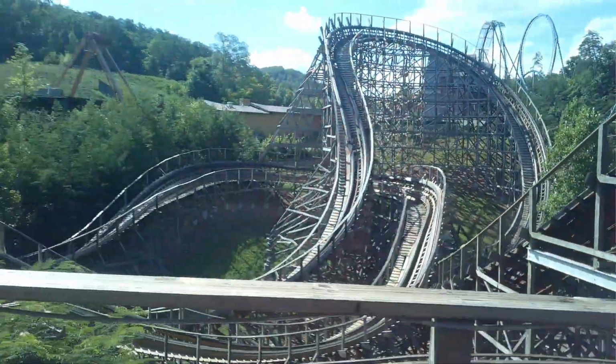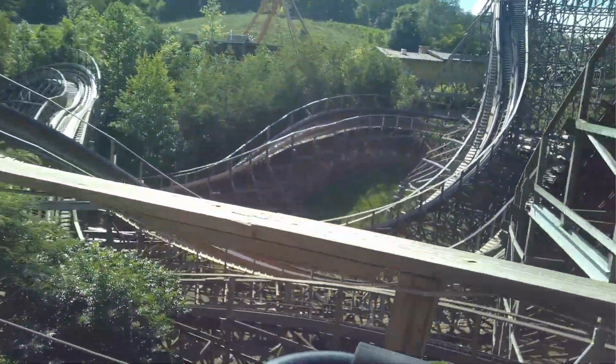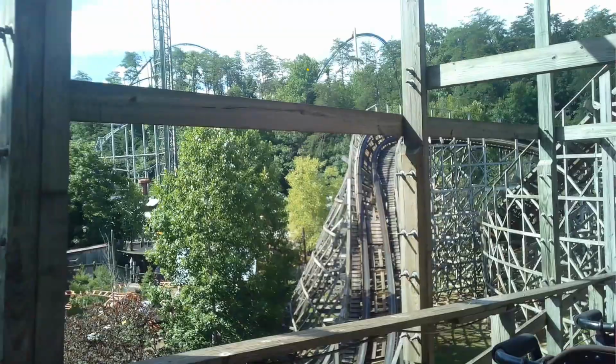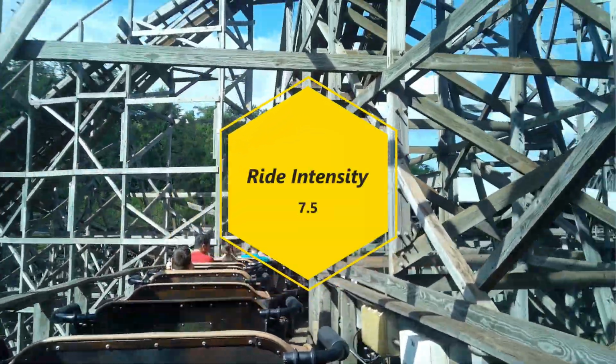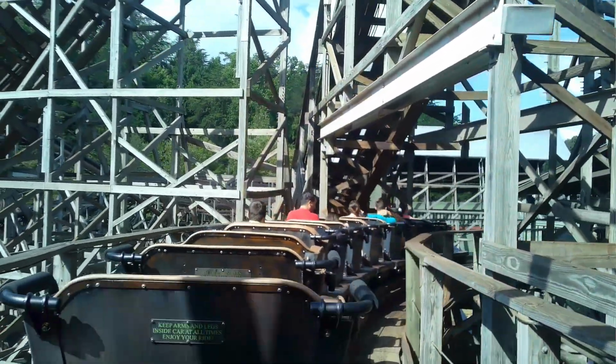Thunderhead has incredible pacing, only losing its great speed for a few seconds near the beginning of the ride. It's this great speed that earns Thunderhead a reputable 7.5 score in ride intensity.